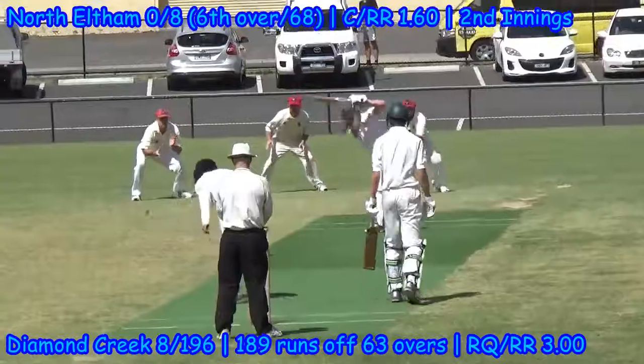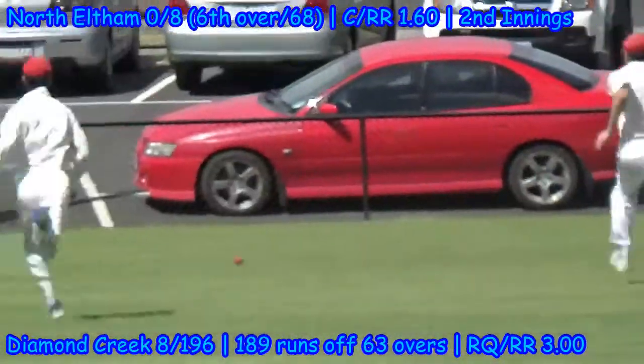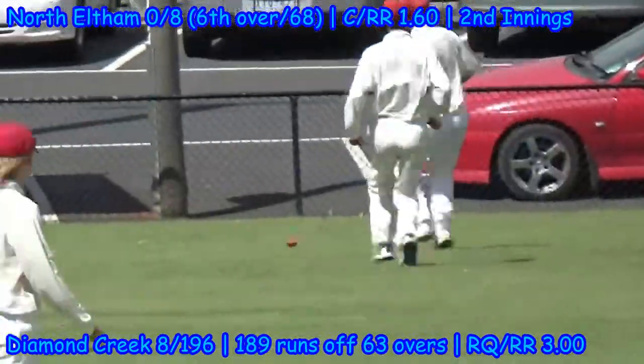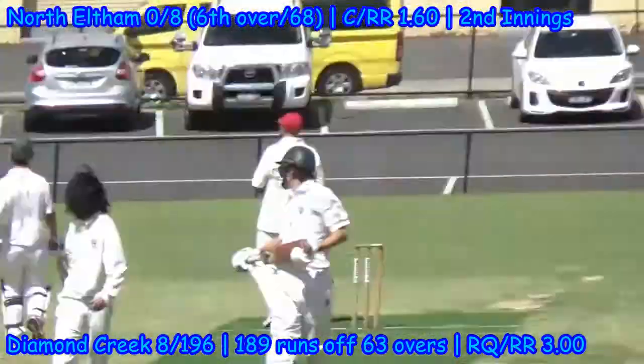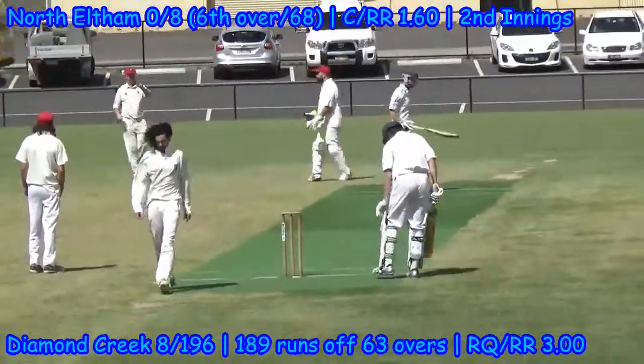Comes into bowl. Oh, it's an edge, and it goes through the gap in between gully. Gully made a diving effort. They're going to go for two. Are they going to go for a third? And no, they're happy with two. An edgy shot there gets 2 runs.